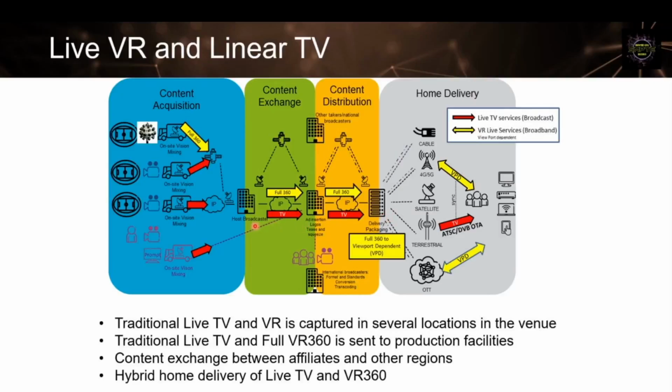Once it goes to the host broadcaster, it's probably exchanged to another broadcaster for later distribution. Then both contents are prepared for delivery to the consumer. For instance, television is sent normally over terrestrial, or maybe over cable or satellite, while 360 video VR is sent probably over an internet connection using streaming mechanisms. So for instance, in this case, you may send it in viewport dependent delivery, which is something that we're going to talk about later. At the end, basically the user will be able to see the event on the big TV screen, and at the same time have a second feed using a second screen, like a VR headset, a tablet, or another TV, where you can see the synchronized VR content.